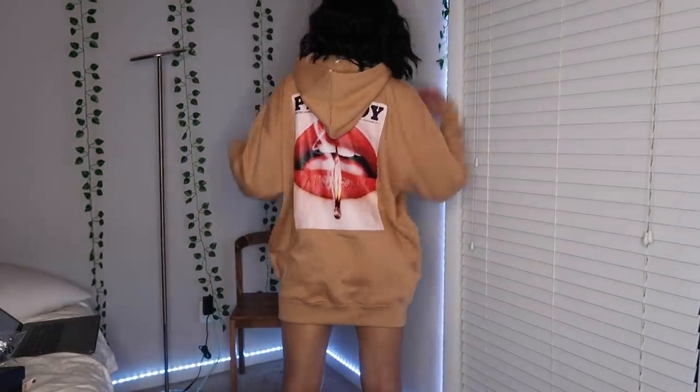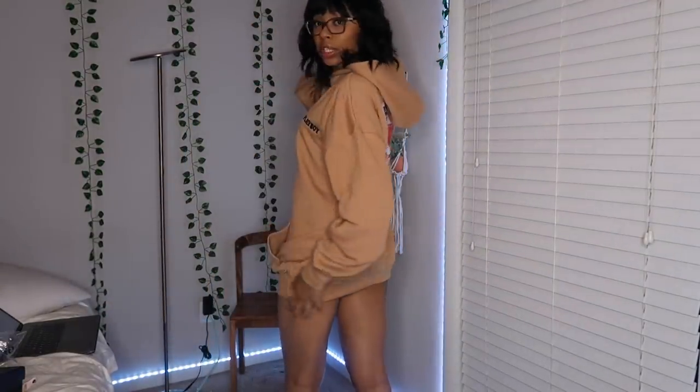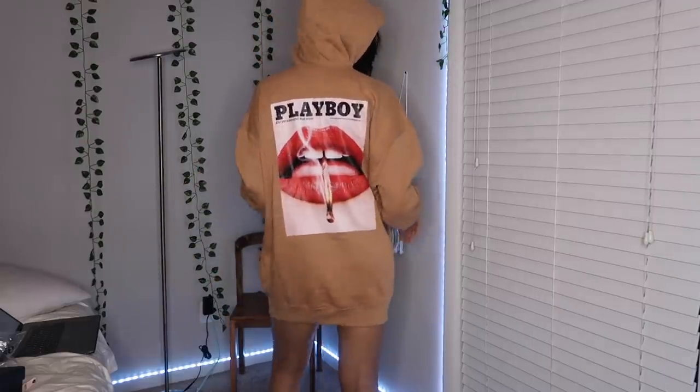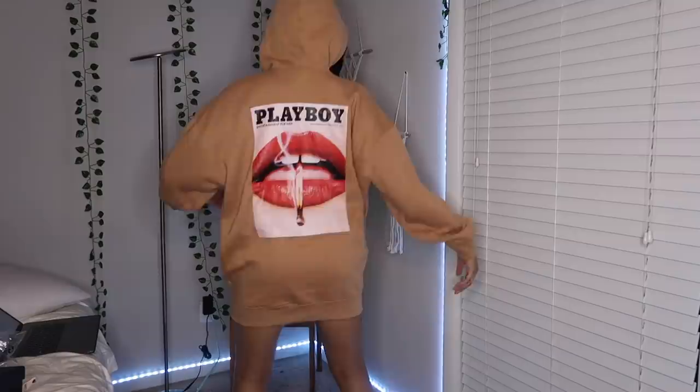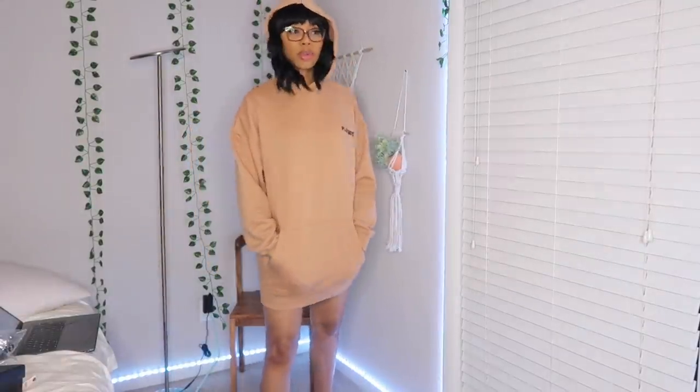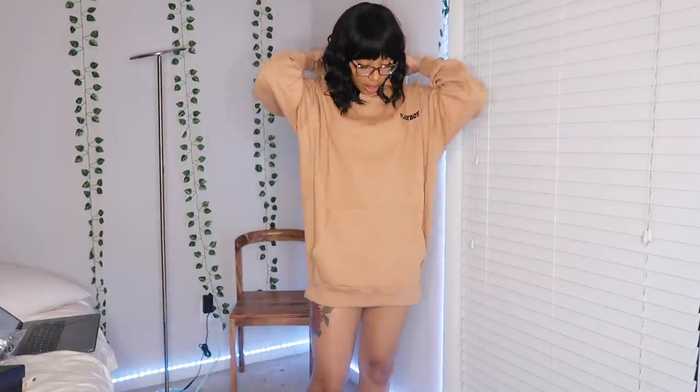But this is the back. Oh my gosh, my butt cheeks about to be out. Don't demonetize me. This is the back. I'm so happy because I always wanted a hoodie dress and hoodie dresses don't be long enough, and this is kind of long, you know? I don't think I could twerk or bend over a little too far, but who's doing all that? Not me. So it works.